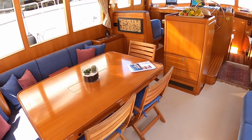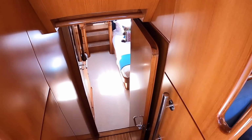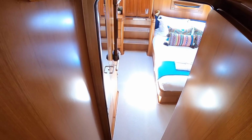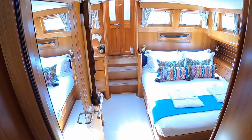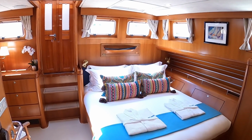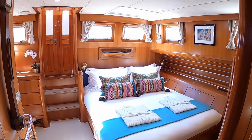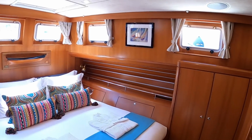Now I think what we're going to do is head round and down to that owner's cabin first of all. That's back here, and you can see now those steps up out into that aft cockpit area. But again, it's all so beautiful, isn't it? So classic and so classy.